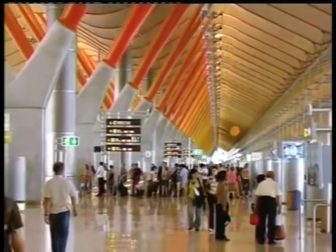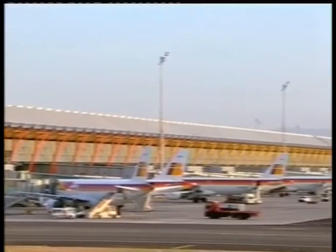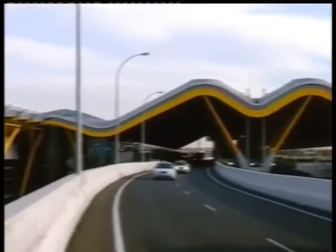Terminal 4 of Madrid Barajas Airport is a true megastructure. 1.2 kilometres long, 1 million square metres in area, €1 billion budget. An entire river was diverted to make room for it. It was the biggest construction project in Europe.